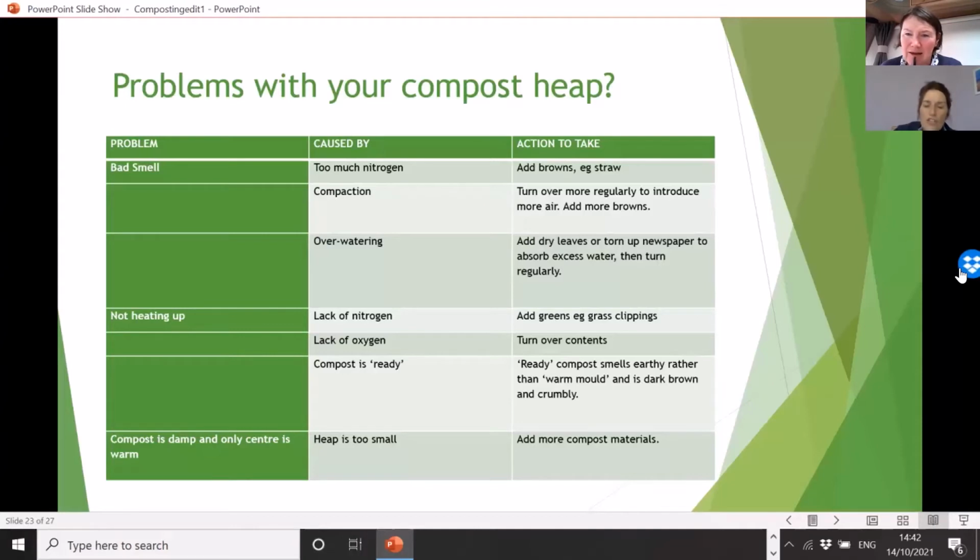Perhaps lack of oxygen, again, turn over the contents with a fork. Or perhaps the compost is actually ready, and the ready compost smells earthy. It smells like walking through a woodland rather than warm mould, and like the previous picture, it looks dark brown and crumbly.